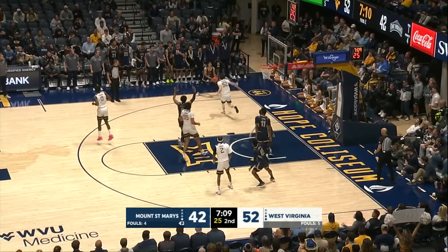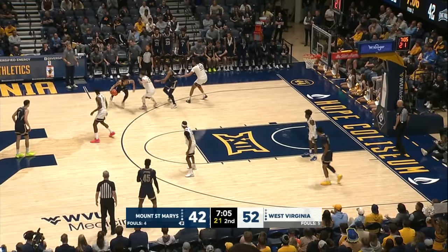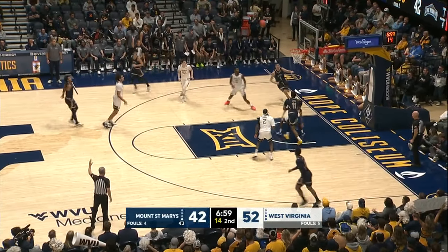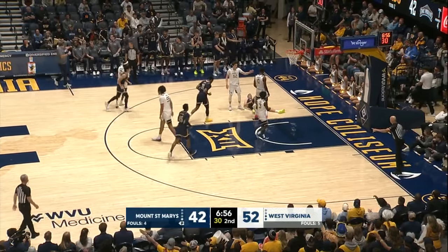Lipscomb into the corner. Can So hit from 3 again. He thought about it. Trey DeVoe. He'll try a 3. Still loose. Last touch by the Mount.